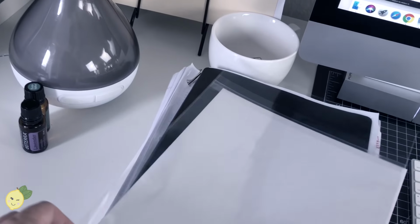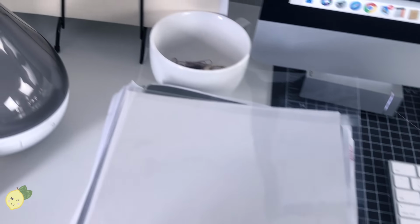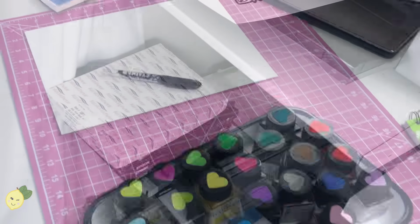And then I always use a hard piece of chipboard or something with my print, and then I put it in cellophane to protect it. So that's the whole print process, and you'll see me wrap it up.